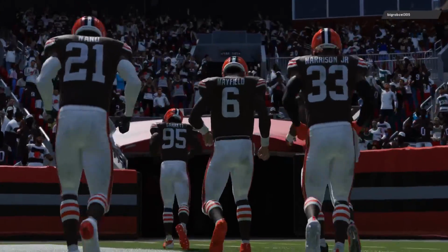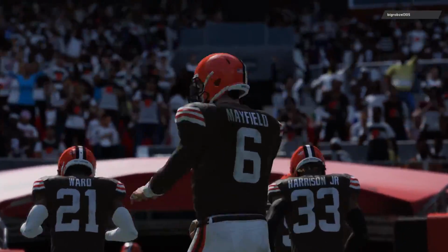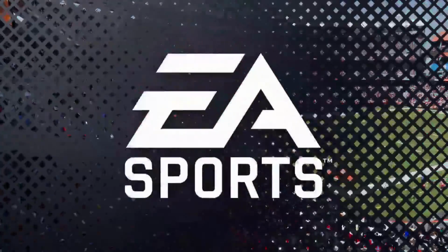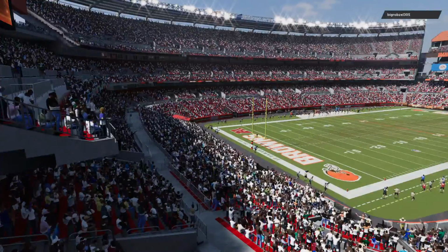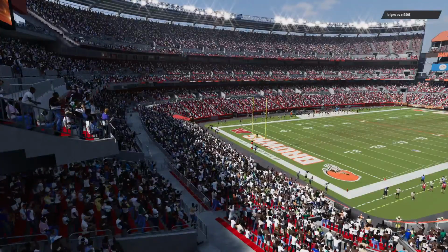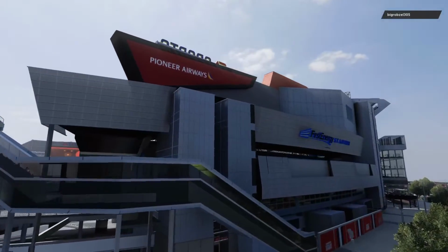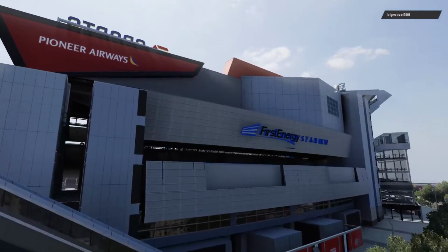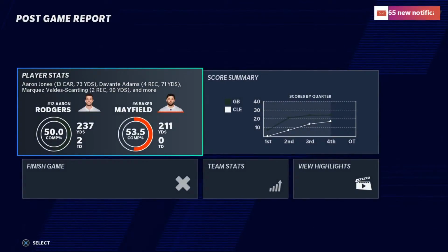So for Green Bay, they continue to make their case for the playoffs as they move to 9-3. And they'll return home next week to take on the San Francisco 49ers. Meanwhile, for Cleveland, it's a loss that could wind up costing them a first-round bye as they dip to 9-3. And they'll be on the road next week as they get a date with the Jaguars in Jacksonville.